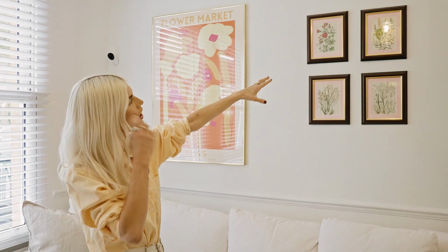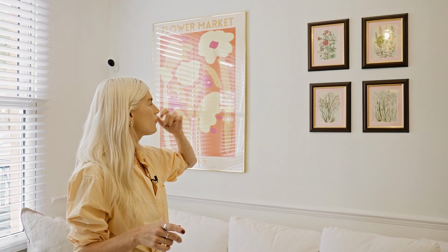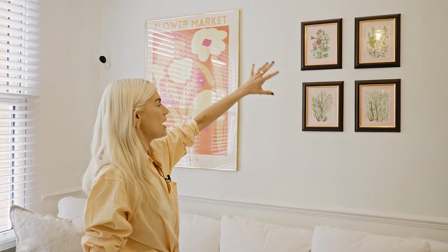These guys are from Etsy. They're Victorian flower cards, and the frames are from eBay, and they're from this really cool framer. He does all different mounts, so you can get any colour and any size, and yeah, they're really affordable, a really good find on eBay.